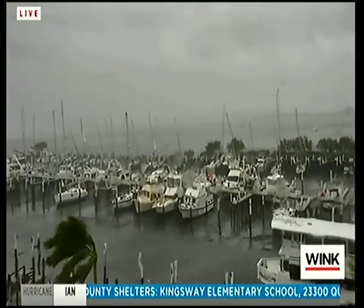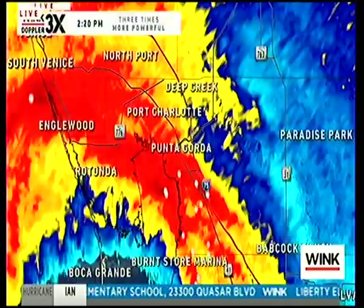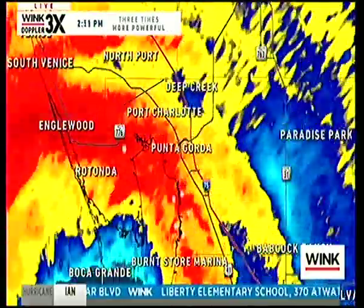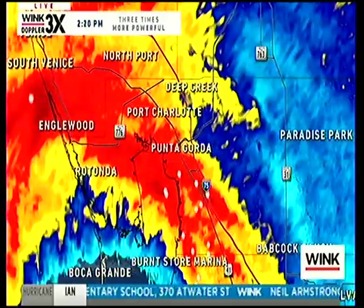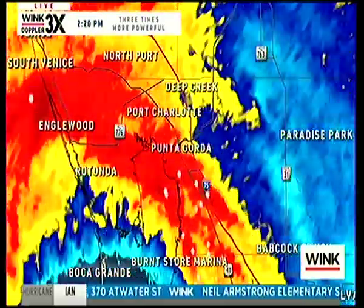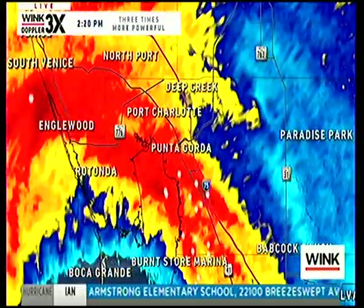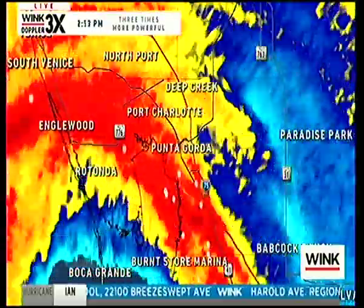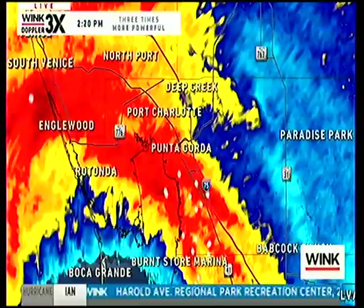Now, I want to show you on WINK Live Doppler 3X, weather 2 in the back. And this is the northern and eastern portion of the eye wall. This is literally one of the worst parts of the storm. And it is right now filtering in for Charlotte County, Pirate Harbor, Punta Gorda, Port Charlotte, Cleveland, Deep Creek. Where you see that swath of red, that is where it means business. And it's about 20 to 30 miles wide as it is circulating around Ian.